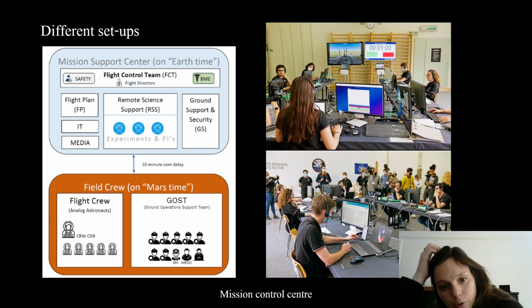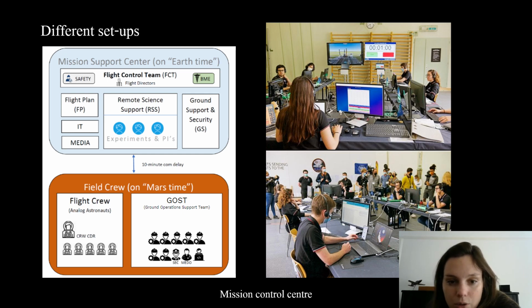But you have some different setups. For example, you have on the right side, that's what is Asclepios 1 mission. You can actually see the media in it. It's quite important that your mission control center is accessible to media so that they can understand what's going on. And you can see that in the left, that's the Austrian Space Forum. The Austrian Space Forum actually has a ground operation support team. This is something that we did not really have for Asclepios.